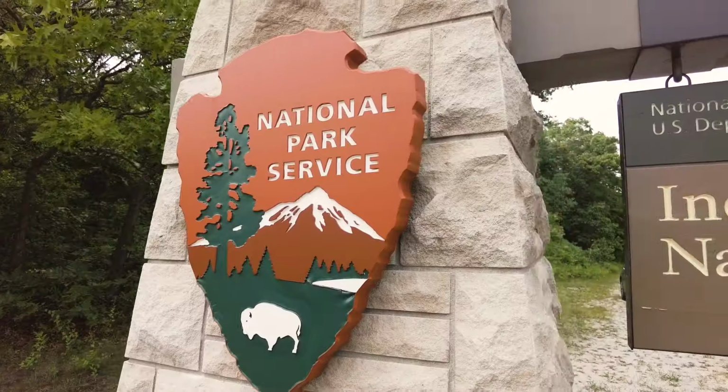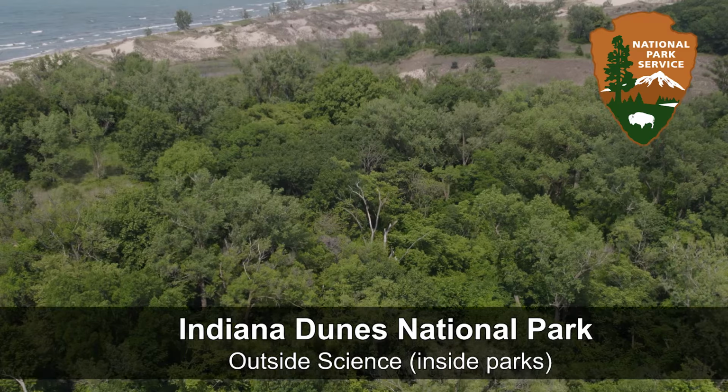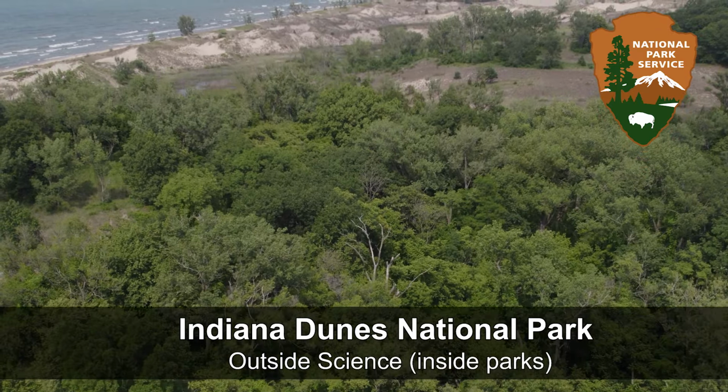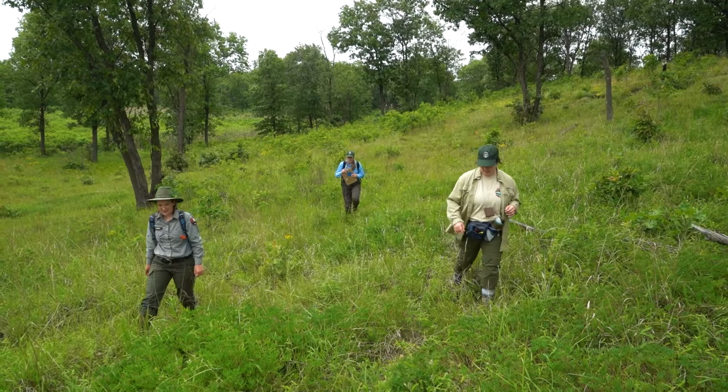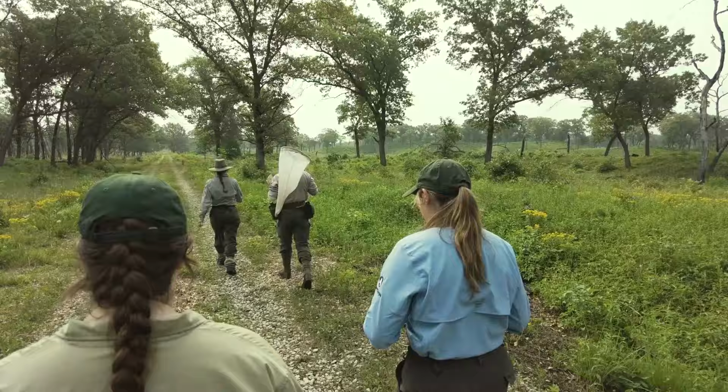Speaker is Desi Robertson, Research Coordinator, Indiana Dunes National Park. So we are at the Miller Woods unit of the Indiana Dunes National Park. This is one of my favorite units. It's Black Oak Savannah. It's one of the largest continuous tracts of Black Oak Savannah that is left in the country. It's a globally rare habitat.